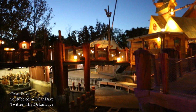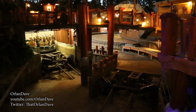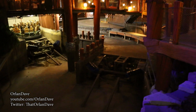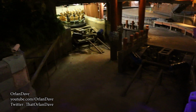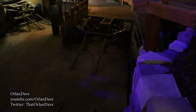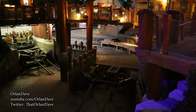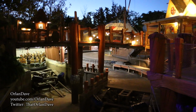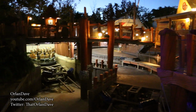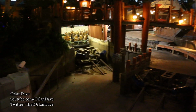The crane is here because Popeye and Bluto's Bilge Rat Barges is closed for 2 days for some renovation work. Alright, it's just interesting to see what this looks like without water. And I still think it's going to be closed in January or February for a little bit longer than 2 days, but we'll have to see. But that's what this looks like without water. Interesting. Usually when this is closed, this whole area is closed.